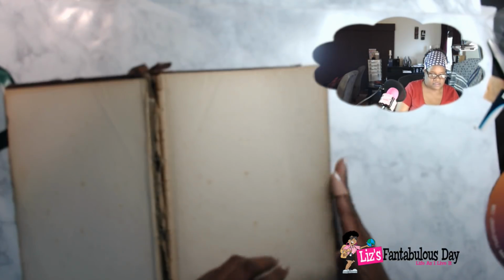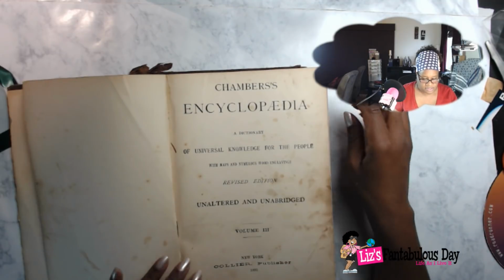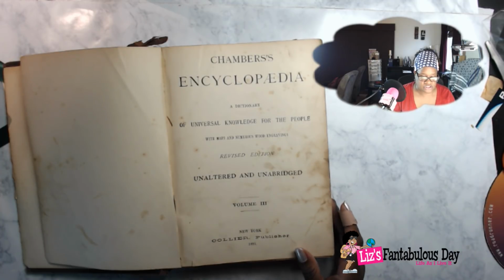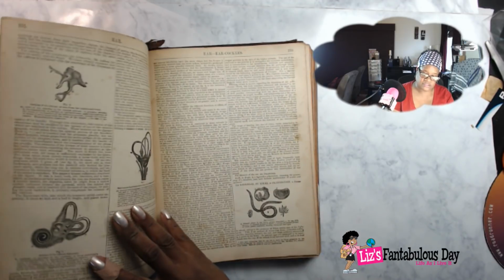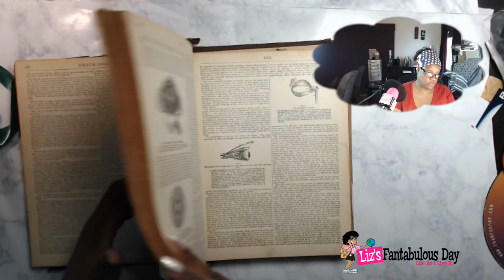And I did look at when this book was actually published, and it was published in 1891. 1891, y'all. That's amazing. So it says, a dictionary of universal knowledge for the people with maps and numerous wood engravings, whatever that means. Unabridged. So it has all these fantastic pages and illustrations on the inside. So I can make use of those.